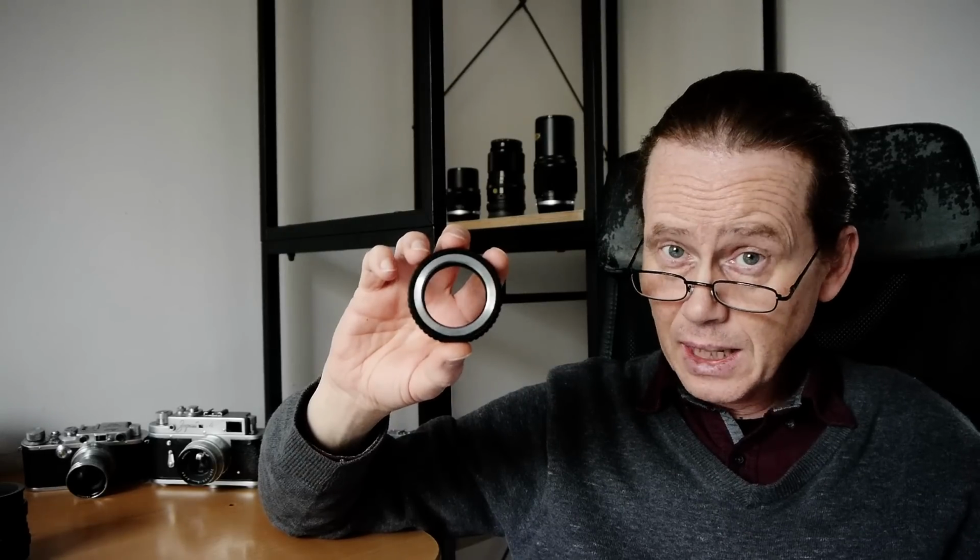Let me show you another one. This is an M39 or an L39 to micro four thirds adapter. Again, it's a metal tube, a very short one in this case, with the right mount on this end, a 39mm mount here, and the micro four thirds mount on this side. There are all sorts of other really smart and very, very clever adapters you can use.